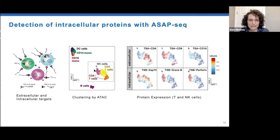And here I'm zooming in on the T cell NK cluster and highlighting counts for 3 extracellular markers on top and the 3 intracellular on the bottom. These staining patterns agree with known expression patterns within T and NK cells, where ZAP70 stains both CD4 and CD8 cells, whereas granzyme B and perforin are specific for CD8 cytotoxic cells and NK cells. This specific staining is indicative to us of a reliable intracellular staining, and we are excited to explore this further with more intracellular markers.